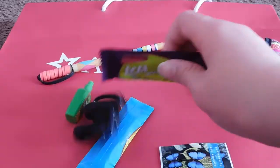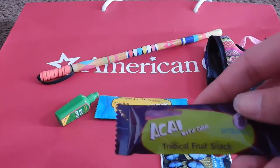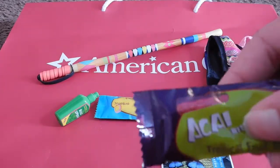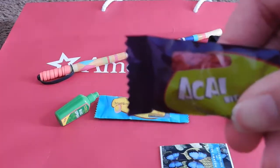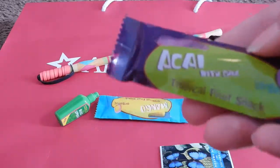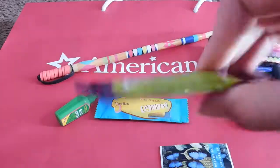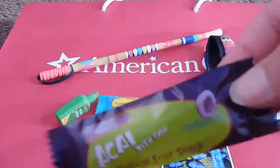So first it comes with these two snack bars. The first one is an acai bar with chia, and it is organic, and they are tropical fruit snacks. And in the little plastic up here, you can see the bar. It's a red color with some orange dusty colors up there. You can open this package and take the bar out because I can feel it in here. It feels like a granola bar. But I don't want to open the package because then you can't put it back in.